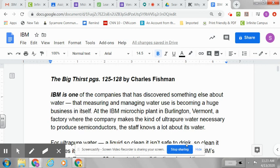Okay, if you don't know what IBM does, it stands for International Business Machines, and it was one of the main computer producers during the 80s, but over time, now what they're mainly known for is their microchips. And these microchips can be used in computers, printers, cell phones, televisions, all different types of things.